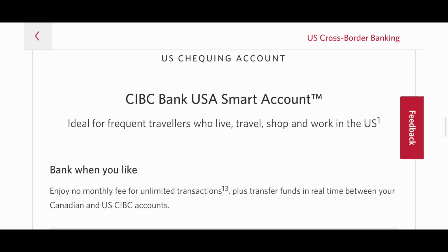So first, to start with CIBC. If you are a CIBC customer, then it's fairly easy to get these products that I'm going to speak of. These are what I use: the CIBC Bank USA Smart Account. That is a US-based account, and with it you get a separate debit card. With that account, you're able to receive direct deposits from US companies in US dollars. There's no monthly fee, and as long as you select e-statements, not paper statements, you won't be charged for the statements either.